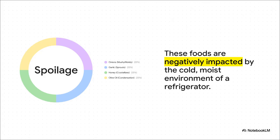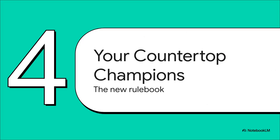And the list of victims just keeps on growing. That moisture in the fridge, it turns your firm onions into mushy, moldy messes. It tells your garlic, hey, now's a great time to sprout. The cold makes your beautiful, smooth honey crystallize into a gritty, solid block. And with olive oil, it can cause condensation inside the bottle, which can eventually lead to mold. Yikes. Okay. After all that doom and gloom, you're probably wondering, so what am I supposed to do?